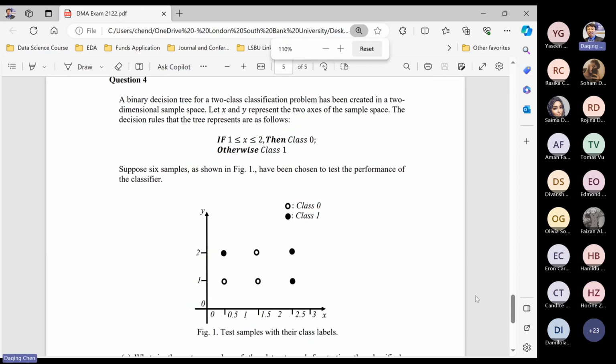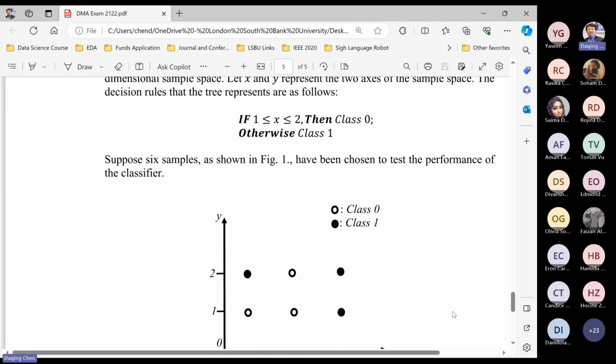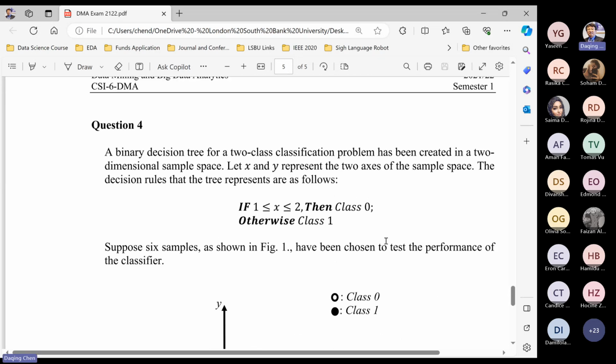Okay, let me make this bigger. Right. So this is about a classifier. The classifier is basically a decision tree, and it is for two-class classification, right? Yes class, no class. So here they say class 0 or class 1. And you can determine which class is your positive class or negative class. It doesn't matter. Just the two classes.